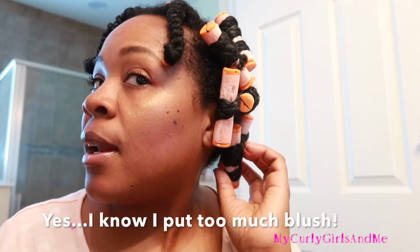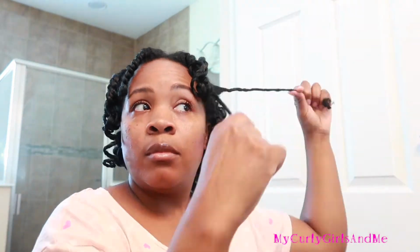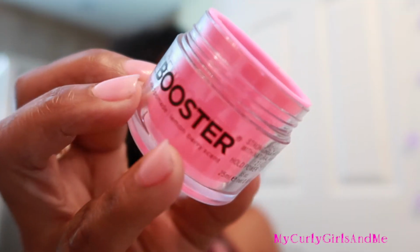Okay, so now we can move on to the hair. Do y'all see that highlight? Do you see that highlight popping? Okay, I think this is all I'm going to do for now, and let it finish on its own. And this is how the back looks. And I'm going to go ahead and do my edges with this edge booster here. My edge brush right here.